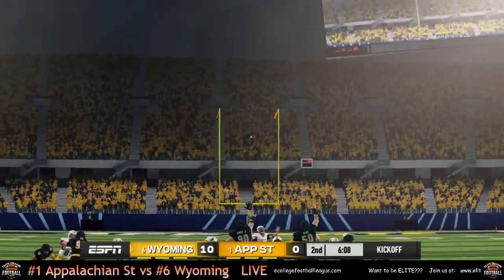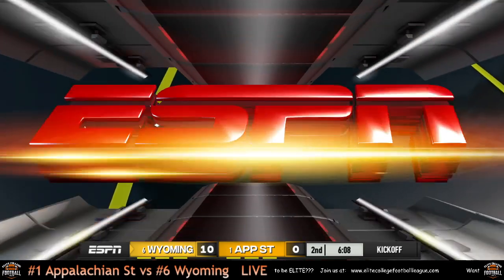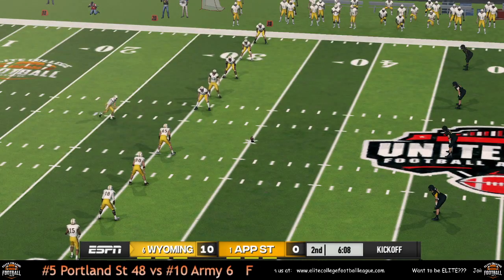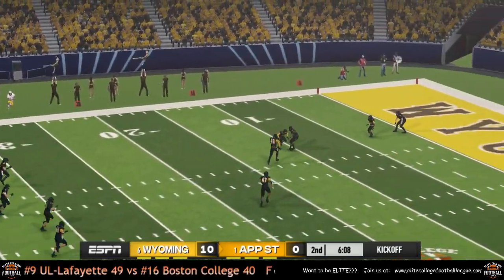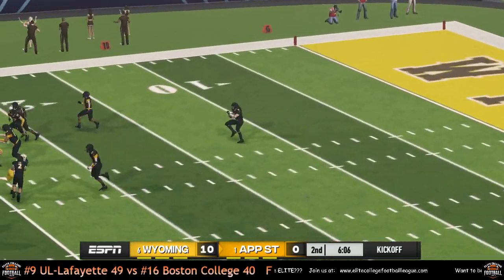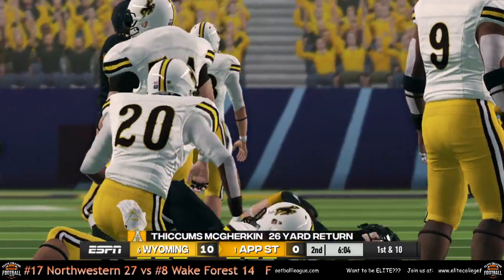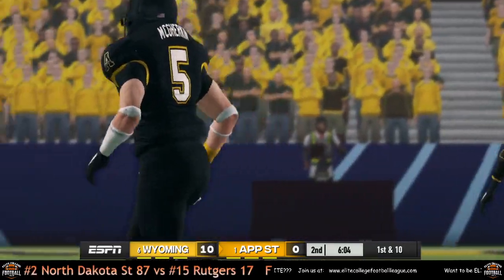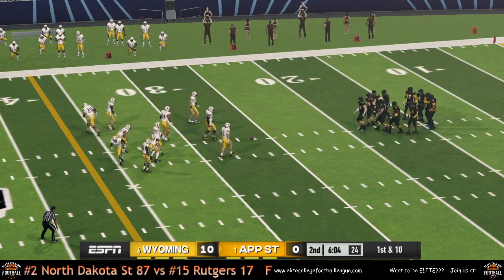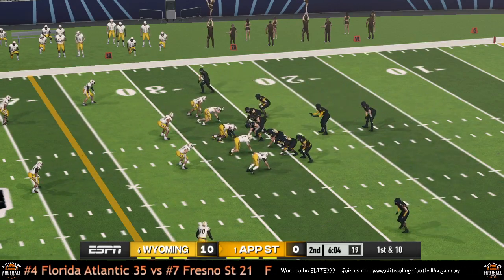And kick is up and good. That would be a 2-possession lead for Wyoming to be comfortable with right now. Wyoming come out slinging in this game. It looks like I missed a little bit of the first quarter, but looks like Wyoming's going to be a good team. Yeah, I mean, they've definitely figured out App State's plan here, and they've really exploited their most recent opportunities, I'd say.